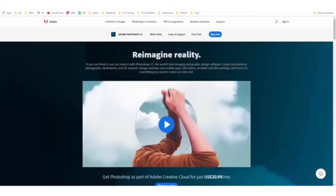Now for photo editing, I've been using this since 2009. I never took a formal course in photo editing. I watched some videos online and took some tutorial courses, but I never actually took a formal course. But I use Adobe Photoshop. Photoshop is my preferred go-to photo editor.